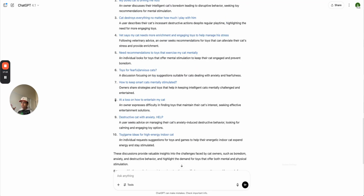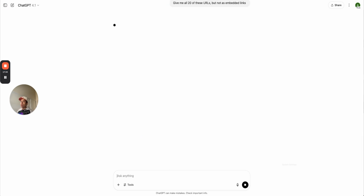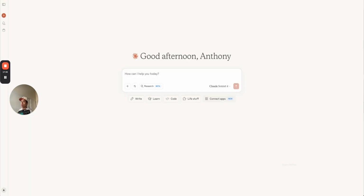So you can already see, based on this research, a glimpse into what kind of problems we're going to be framing this product to be the solution for. So what we're going to say now is, give me all 20 of these URLs, but not as embedded links. And then while that's cooking, we're going to open up a new fresh window of Claude, which is how we'll actually do the research.